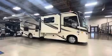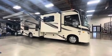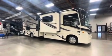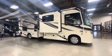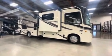I wanted to show you this Jayco Precept 31UL. This is a 2022 model. Let me get the camera flipped around. We'll talk about it. All right, so again, 2022 Jayco Precept 31UL. Real quick brief about the exterior, and then we'll go in and talk about the interior just a little bit.